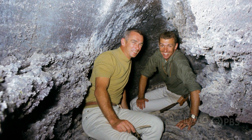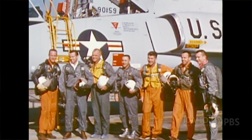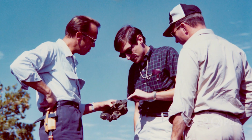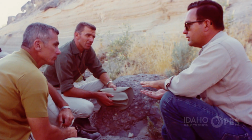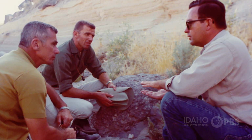At that time, NASA was reluctant to have anyone in the Apollo program who wasn't already a trained pilot. But they said, well, let's train these guys to be field geologists. In other words, what to look for in the field, how to identify different formations, how to identify different rocks, how to describe them in proper terminology back to the scientists back at home.